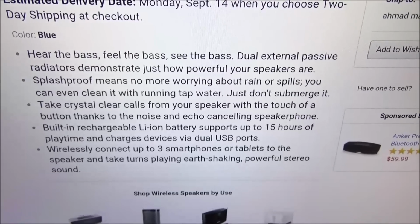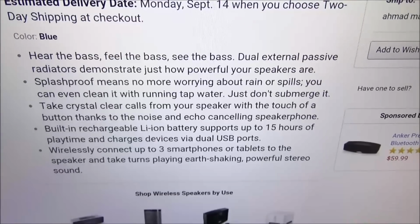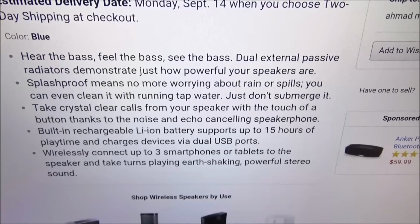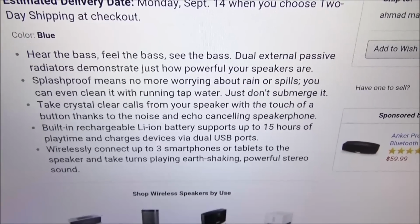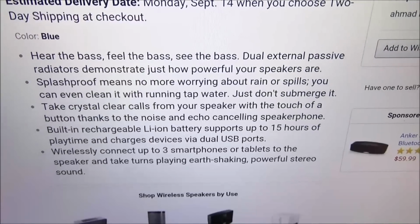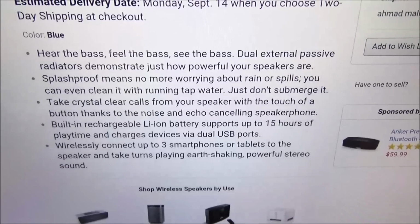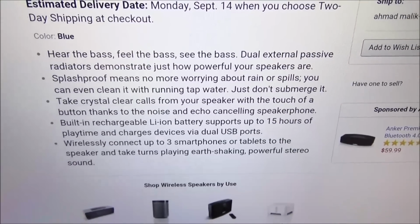Take crystal clear calls from your speaker with the touch of a button thanks to the noise and echo canceling speakerphone. So you got a built-in speakerphone on deck. Built-in rechargeable lithium-ion battery supports up to 15 hours of partying time and charges devices via USB ports. So now it's supposed to take 3 hours to charge it up and you get 15 hours of playing time. Now you can also wirelessly connect up to 3 smartphones or tablets to the speaker and take turns playing earth-shaking, powerful stereo sound. Okay, so $300 for this.